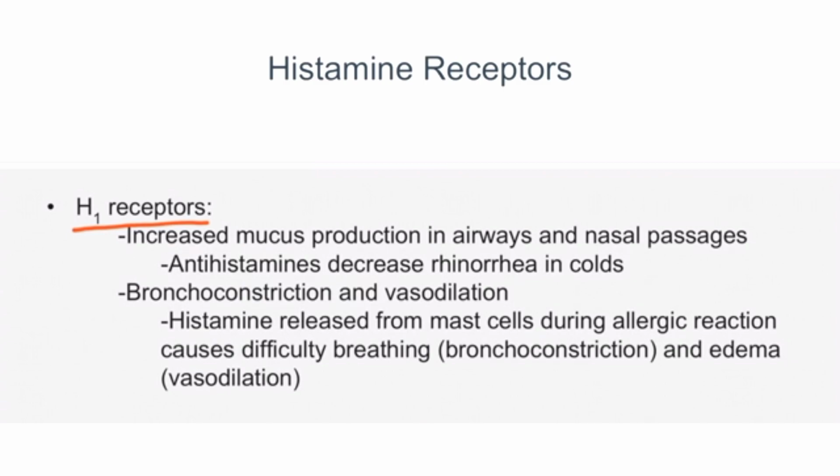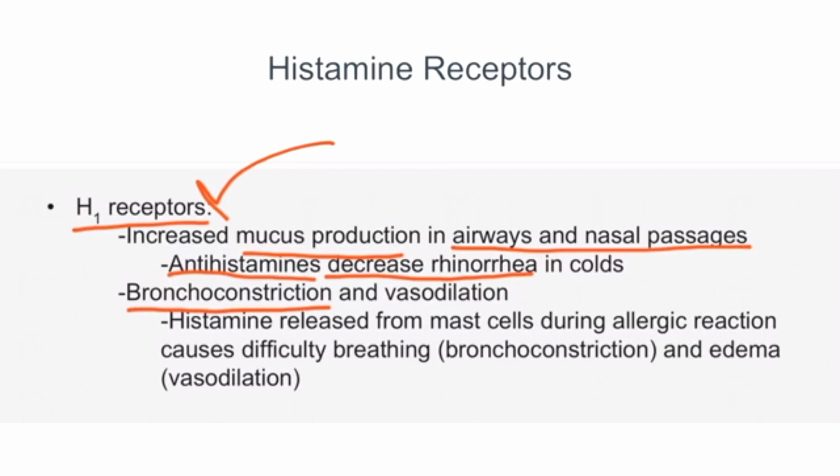Now, H1 receptors are responsible for increasing mucus production in the airways and nasal passages. So when somebody has a cold or they have an allergic reaction, these H1 receptors will be stimulated, causing rhinorrhea. And so antihistamines, or drugs that block the H1 receptor, can decrease the rhinorrhea. It's also important to recognize that H1 receptors are responsible for bronchoconstriction and vasodilation all throughout the body.